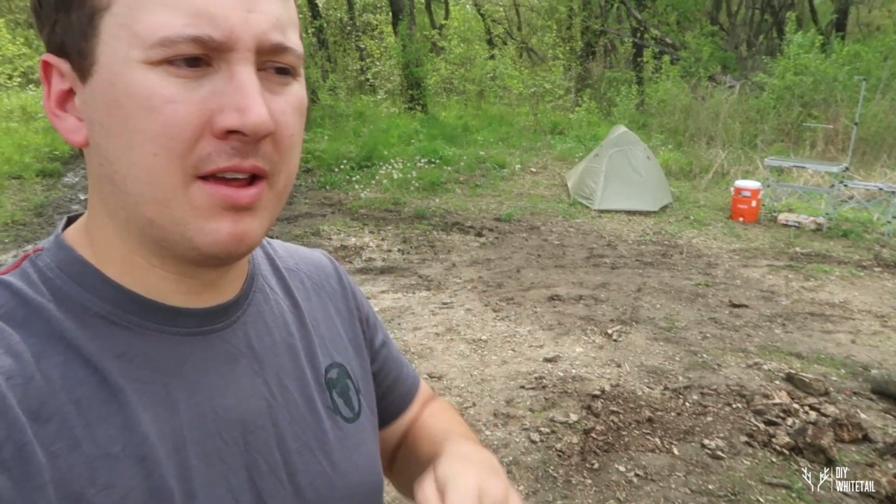Well, we made it to Kansas. There's camp there in the background. Aaron will be here later today, probably closer to dark. He just got off work. I got camp set up.